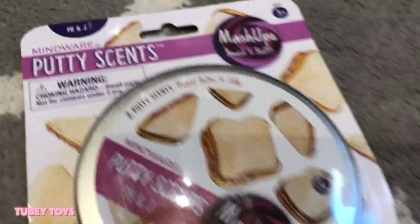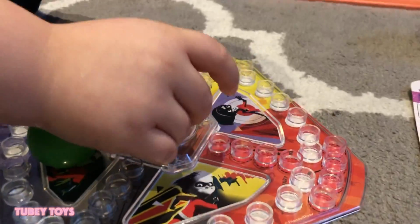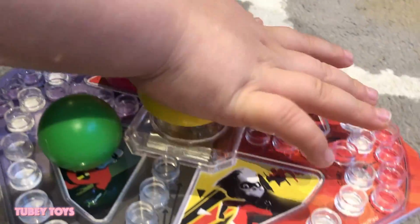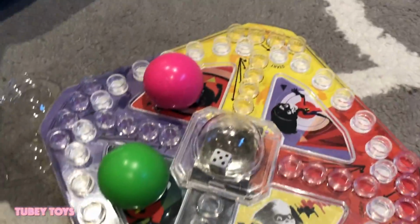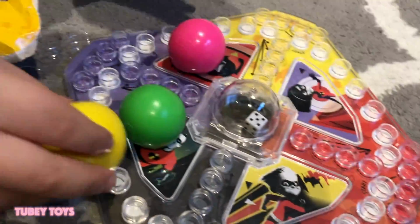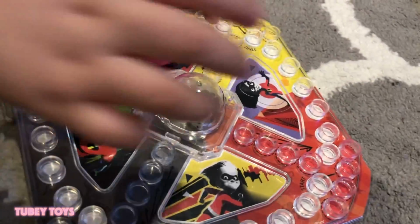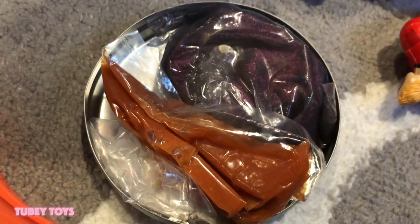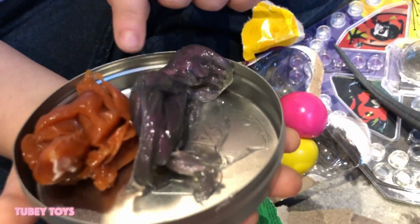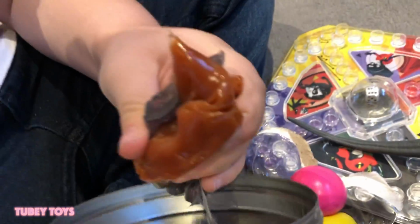Let's open up the putty. This is by MindWare, and this is a peanut butter and jelly flavor. What are you doing? Sticking it? I want to press it to see when it moves the dice, and it did. That's awesome. So now I move it 1, 2, 3, 4, 5. Very good. And then I press, and then I get this. Now let's open up this. You gotta mix them together. Okay, now you gotta smoosh them together. That's the peanut butter, and this is the jelly. Is this jelly? Yes. How does it smell? It smells good. Now you gotta squish them together.